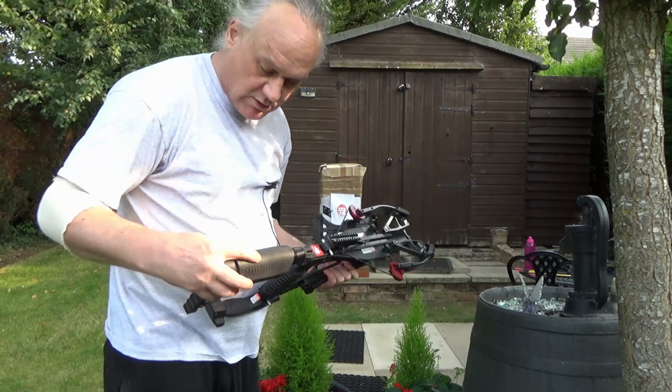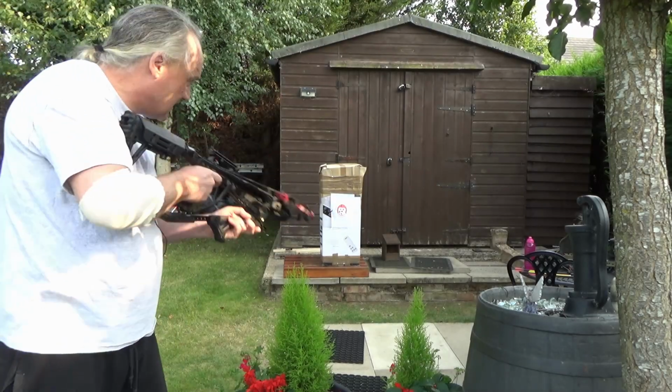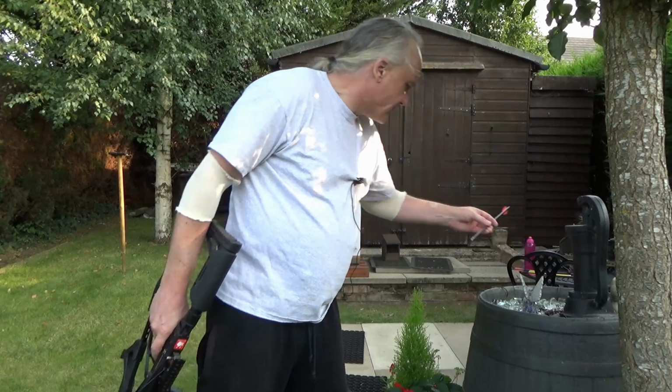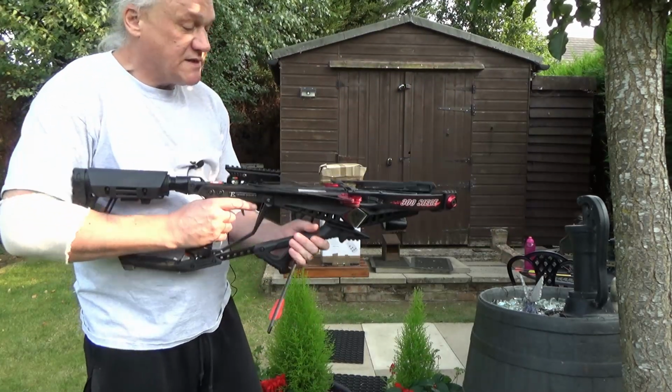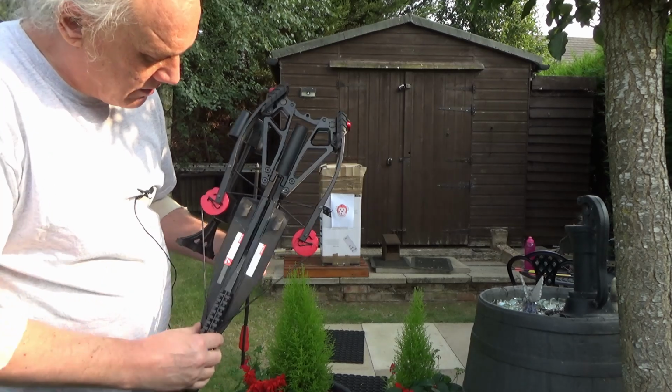That's also why I have the stock on it. I don't like the stock really, although when I shot the smaller one then, I felt the stock might have helped me aim a bit. This is a good piece of equipment. The prod is like a compound bow.